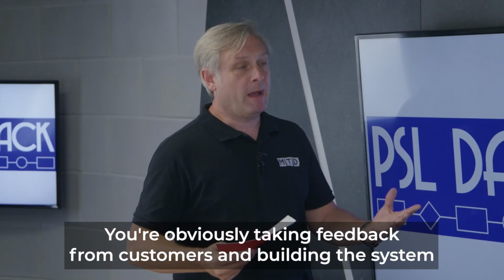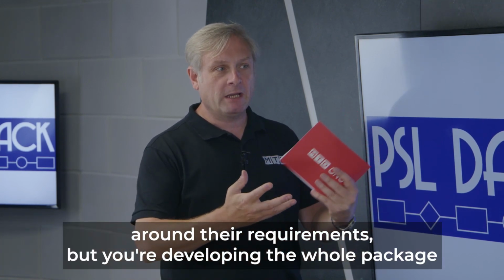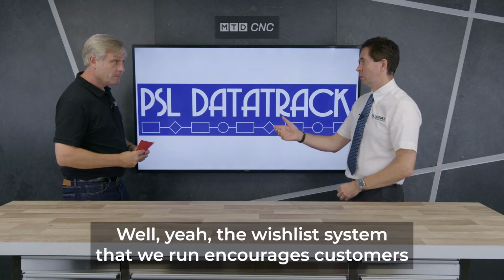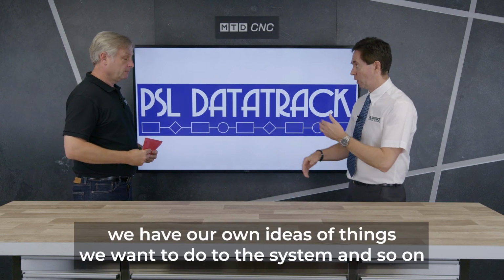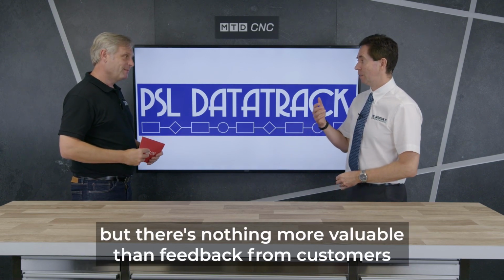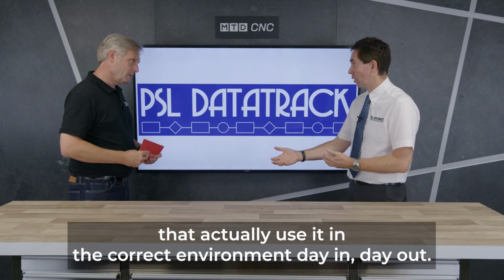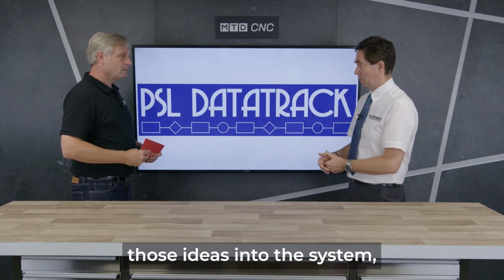You're obviously taking feedback from customers and building the system around their requirements, but you're developing the whole package for all your customers all the time? Well, yeah, the wish list system that we run encourages customers to give us feedback. So, of course, we have our own ideas of things we want to do to the system, but there's nothing more valuable than feedback from customers that actually use it in the correct environment day in, day out. So we take those ideas, we look at how we can integrate those ideas into the system.